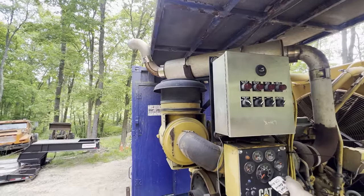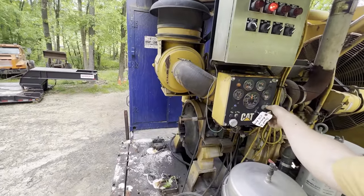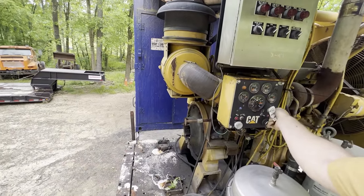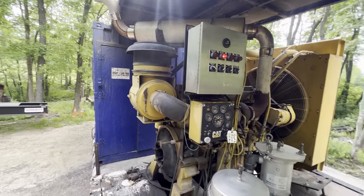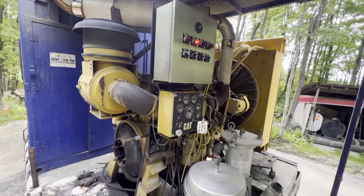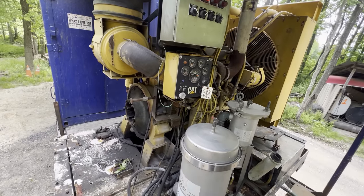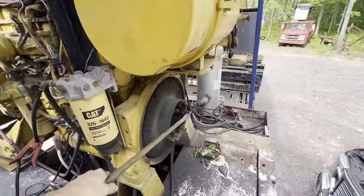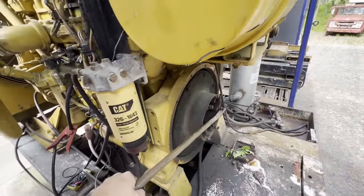Contact. Oh. It tried, but I don't think the jump pack's got enough jam to make this happen. Either that or that little paper tag lied to us and this thing's locked up or something, because I feel like it would at least spin over. Let me put a bar on this thing and see if it's going to turn. Oh, please let this thing make a full revolution. Oh, that ain't good.